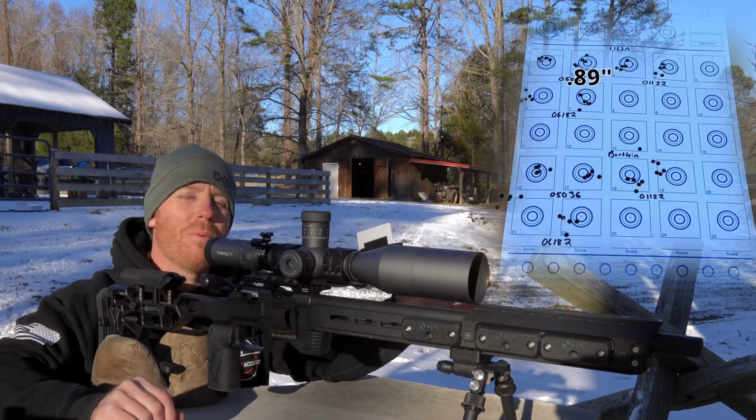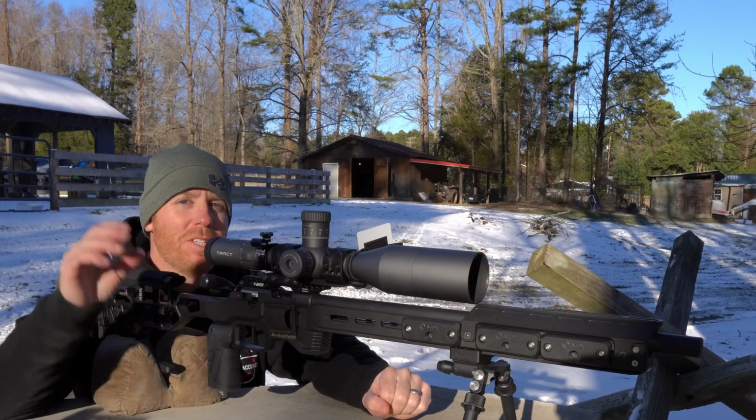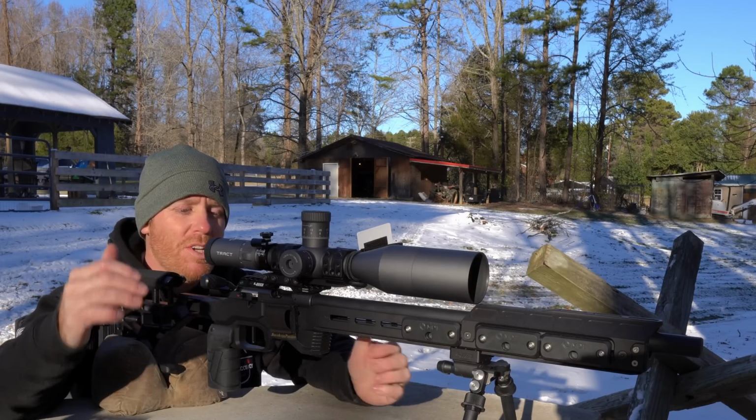All the bullets went down range, they all hit the target. I don't know which is the winner. I think it's pretty close, but you guys will already know because I'll put up the group measurements for you guys during this video. But let me go get the target. We'll bring it back up here. We'll talk about it a little bit. We'll see who the winner is.